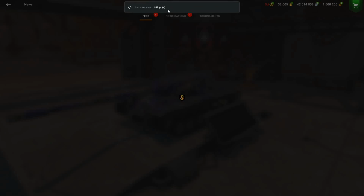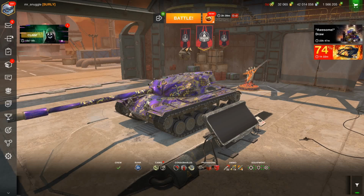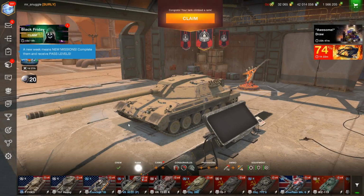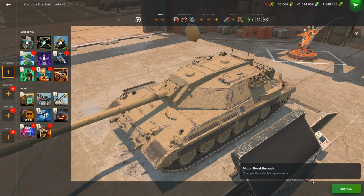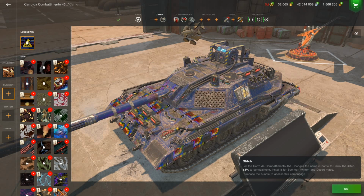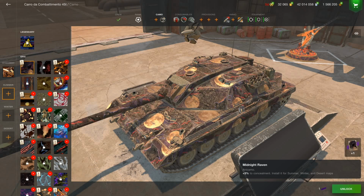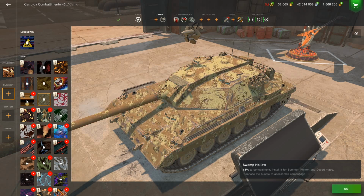So I pop over here. Ta-da! Where's my new tank? There it is, the Karo. Yay! So let's put some stuff on it. I don't know what I'm going to use. Well, I'm going to use this. Might as well. As for camo, what I'm going to do. Ooh, I want that. I'm going to have to probably get that later on. It's a nice glitch. I really do like that. But for now, I'm just going to shove on something that looks kind of cool.